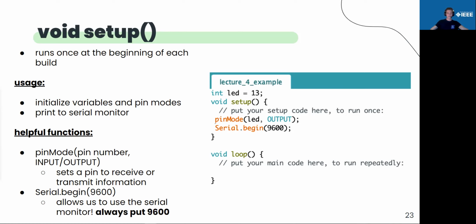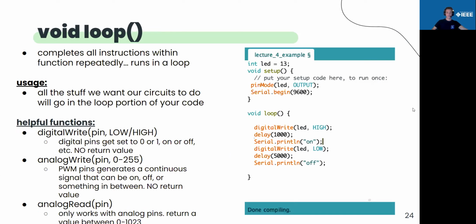And then next we have void loop. Void loop, as opposed to void setup, will run repeatedly. Your code basically will run over and over again on the processor. The way it works is that it will go through setup first, and then it will run through each line that you've written in the loop. Once it gets to the last line, it will immediately start at the top again and read through them.